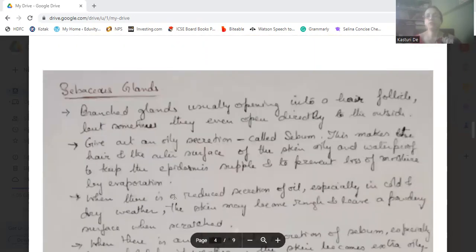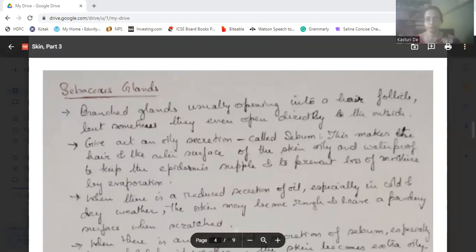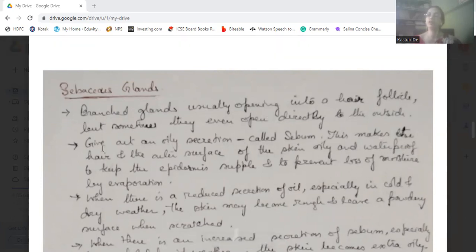So this is about the sweat gland. Okay? Now we come to the sebaceous gland. Sebaceous glands are branched glands which usually open into a hair follicle. But sometimes they also open directly to the outside. They produce an oily secretion known as sebum, which makes the hair and the outer surface of the skin oily and waterproof, so that we can keep the epidermis supple, and it also prevents loss of moisture from our body by evaporation.